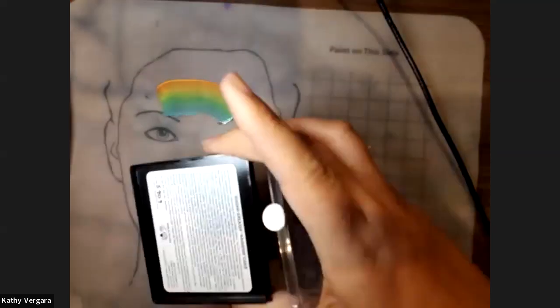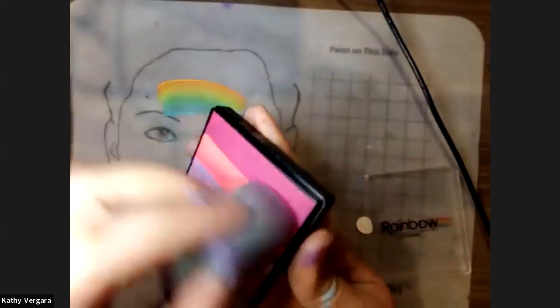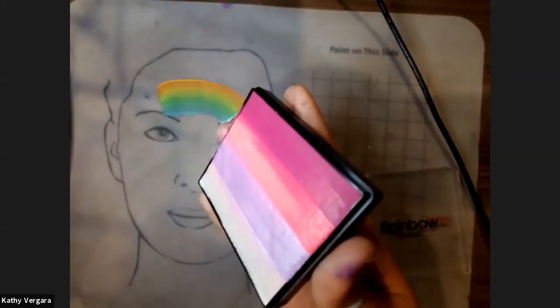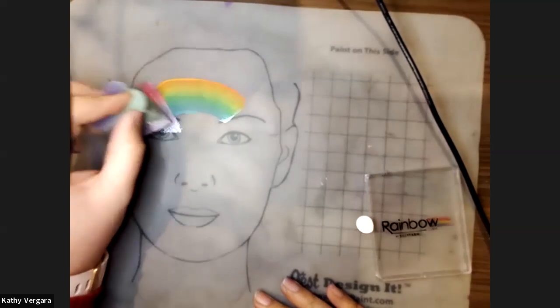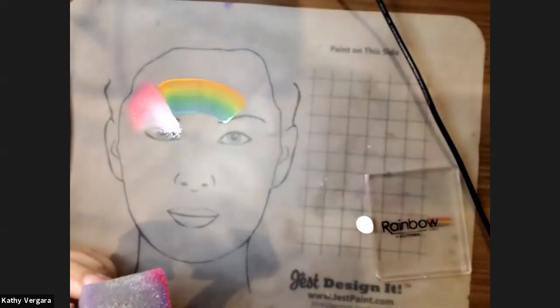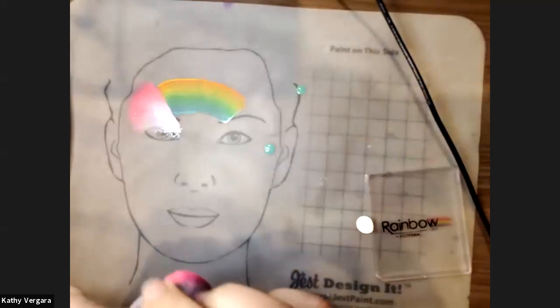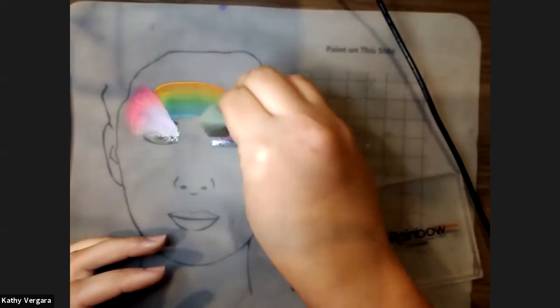Okay, so I'm going to use this really pretty Sugar Splash. I actually haven't used this one yet. I'm just going to load it really quick. What color are you using now? This is a Sugar Splash Rainbow Cake. And the one before the rainbow, on top, is the Craze Neon Dome Stroke. Bright neon. There we go. Oh, I made a mess. Okay, so I'm just going to go right on top with the Sugar Splash.